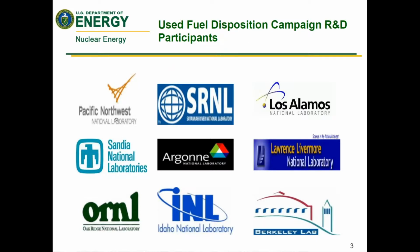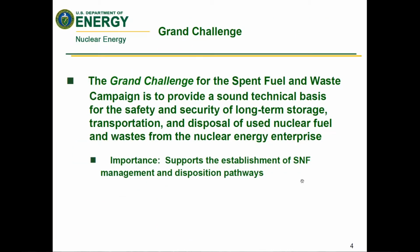Participants with us in this program are PNL, Savannah River, Los Alamos, Sandia, Argonne, Lawrence Livermore, Oak Ridge, Idaho, and Berkeley. The grand challenge for the spent fuel and waste campaign is to provide a sound technical basis for the safety and security of long-term storage, transportation, and disposal of used nuclear fuel and waste from the nuclear energy enterprise.